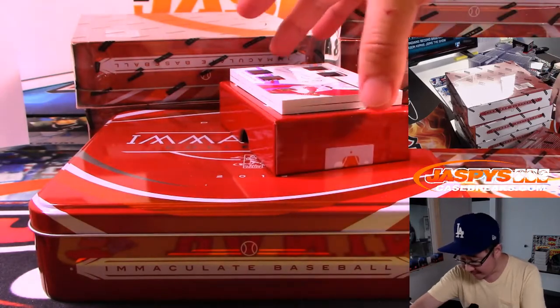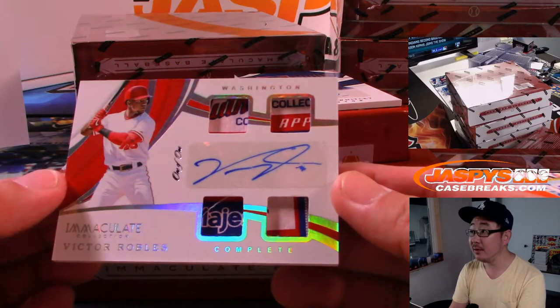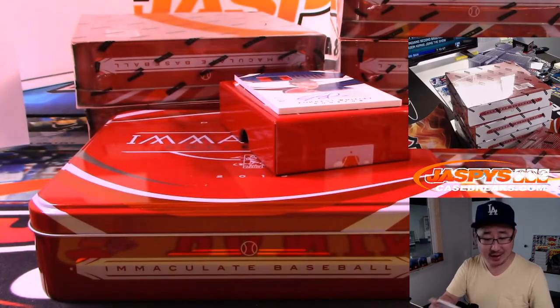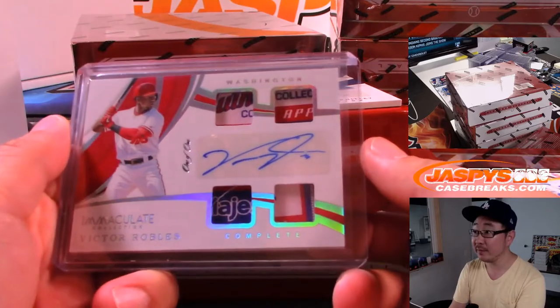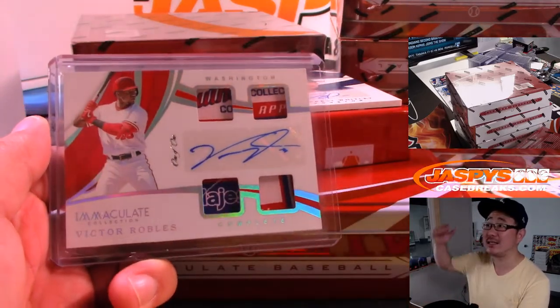And wow, look at this. Victor Robles, 1 of 1. Quad relic, laundry tags, and the autograph. John with another 1 of 1. There you go, John. All aboard the Big Hit Express. Woo woo!